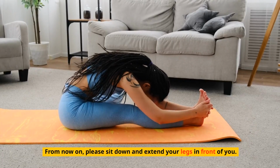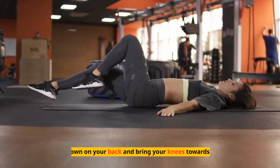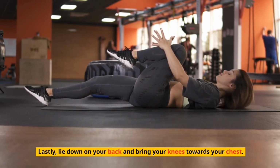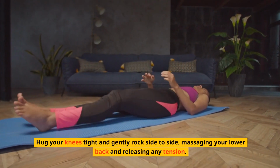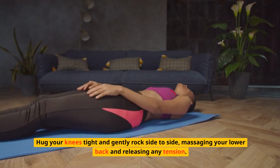From here, sit down and extend your legs in front of you. Lastly, lie down on your back and bring your knees towards your chest. Hug your knees tight and gently rock side to side, massaging your lower back and releasing any tension.